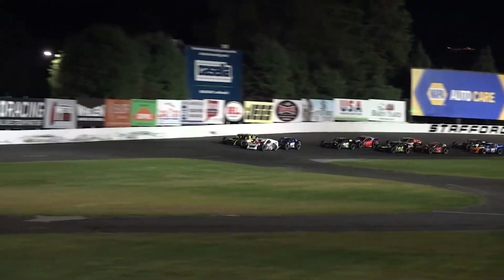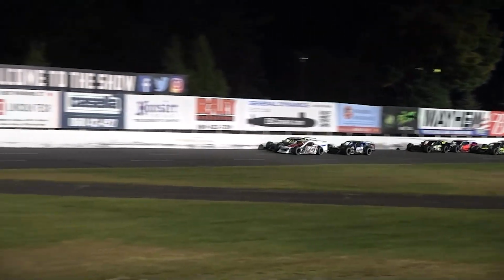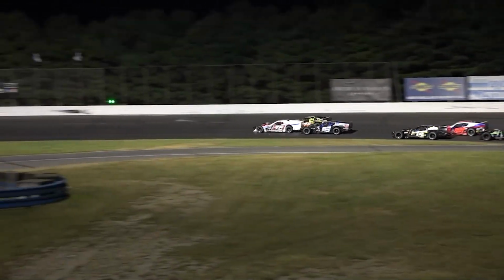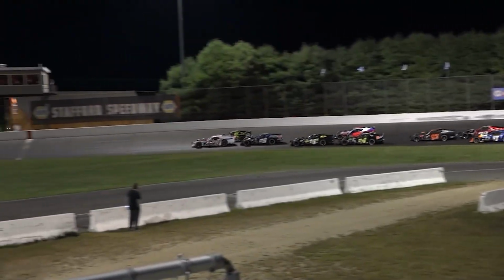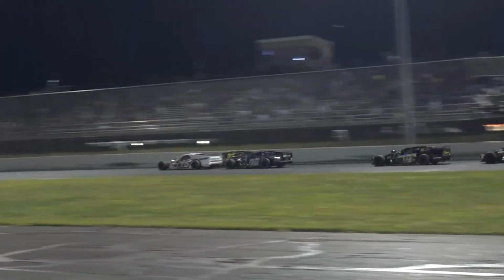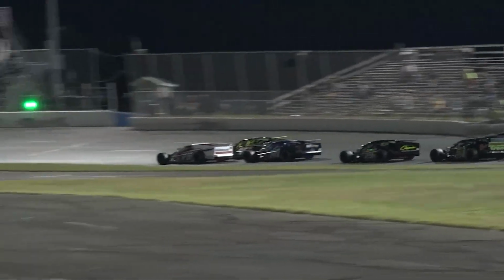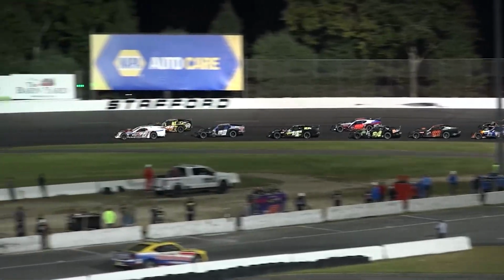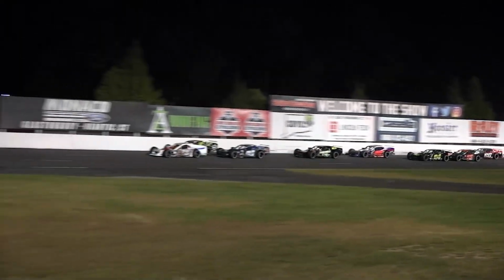He had a great run coming off of 2 with a huge push from Tyler Hines, who pulls right up to the 76 again. They're still at it bar to bar up front, but Beers comes out with the lead. Beers is the leader of the pack and glued to his back bumper. Car number 99, right there. Tyler Hines looking for some space that just doesn't exist.